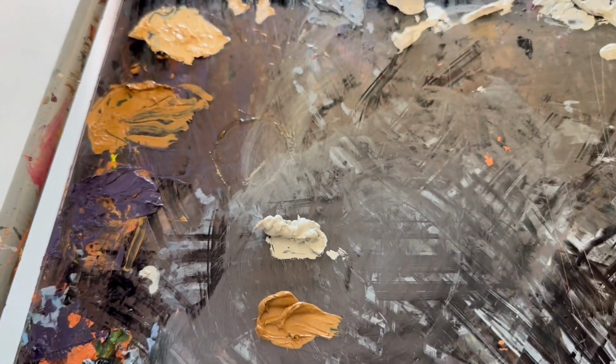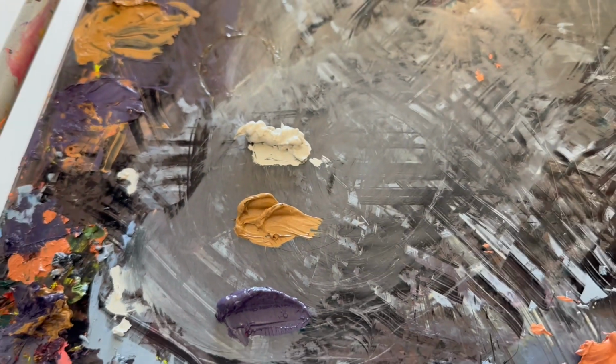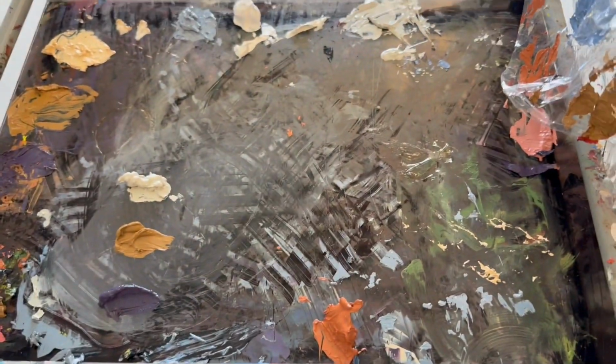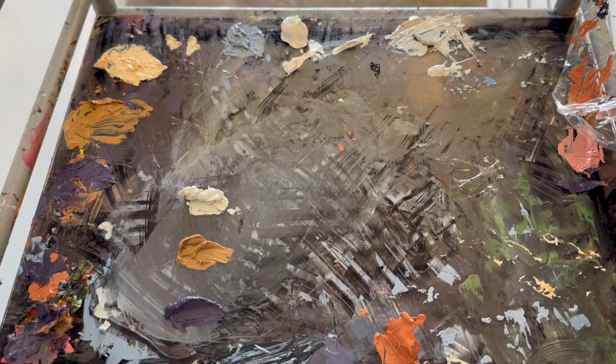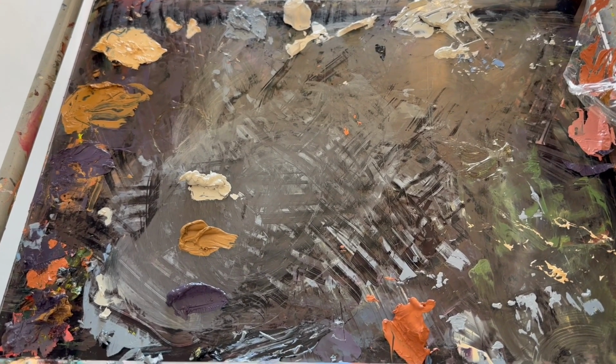Everything else, if you're familiar with oil paint, has more of a skin to it. When oil paint dries, it builds a skin around it, and the paint underneath that is still malleable. So I'm going to clean my palette up and organize what remaining paint there is, and then after that I'm going to get some more tubes of paint and put down some new fresh paint to use.